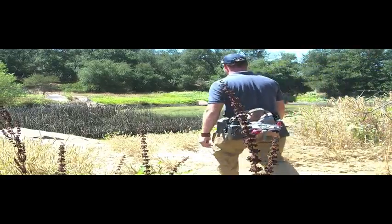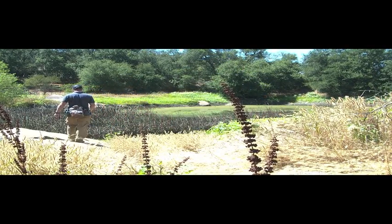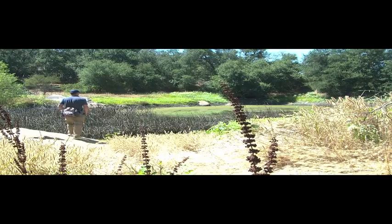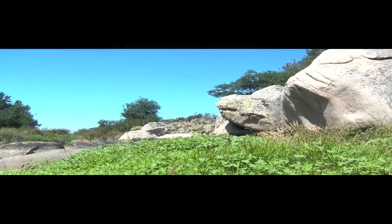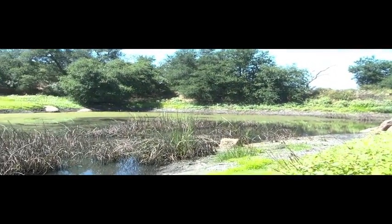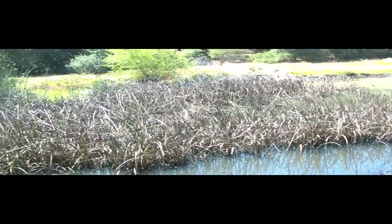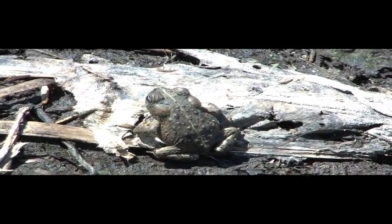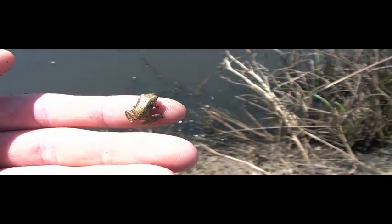I don't ever recommend going off the trail, but this small pond has caught my attention, and I've come to see what kind of wildlife I can see. With a squirrel chirping in the background, I know my presence is not welcome. It's important to know that if you decide to wander down this way, you have to watch out for the small wildlife. This guy, and especially this guy.